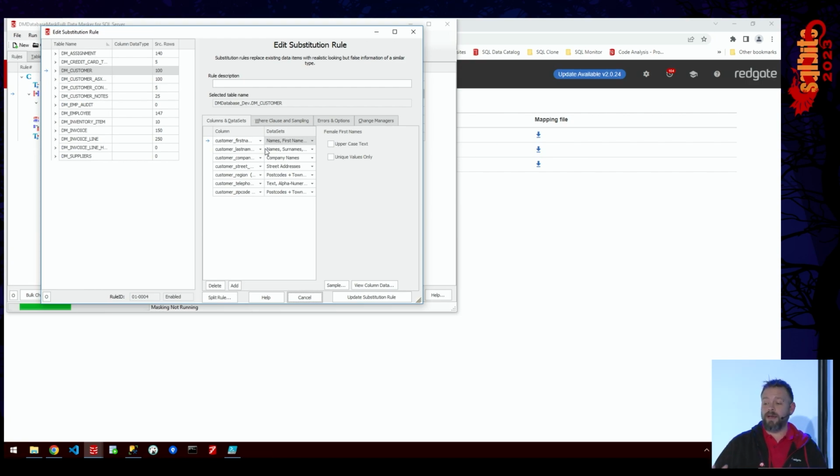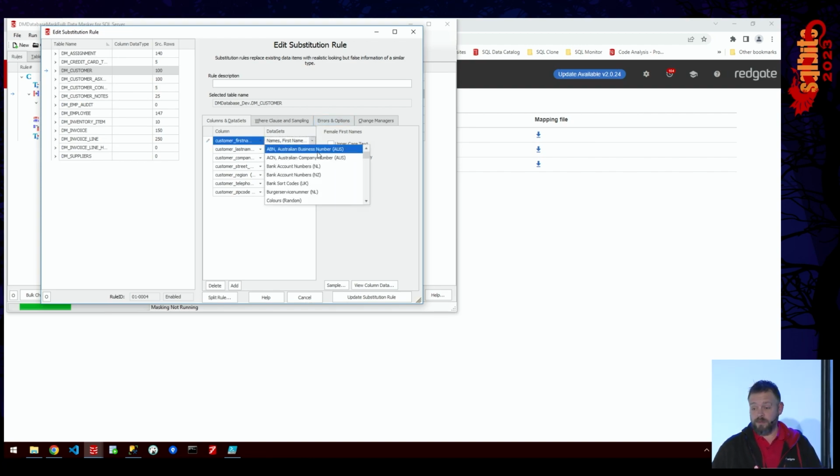So if you do have that business-specific use case, you have medical conditions you want to list out, whatever it is in there, selections of names, you can bring that side in. Literally, it's a text file saved in the Data Masker directory effectively in the right format. But we do give you a good place to start.